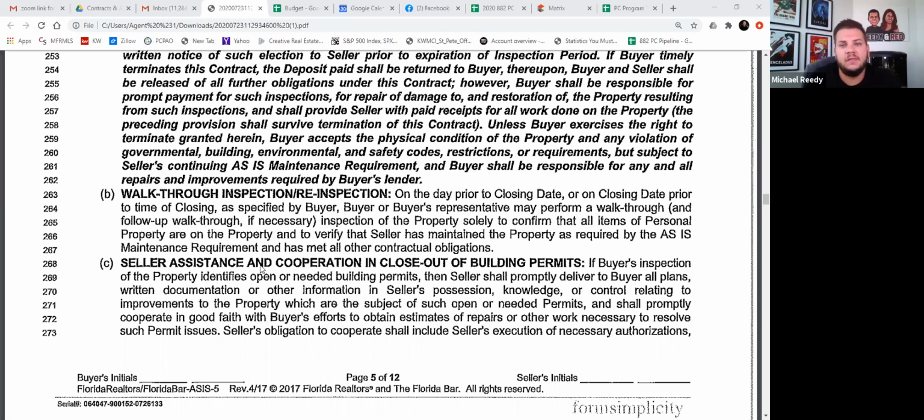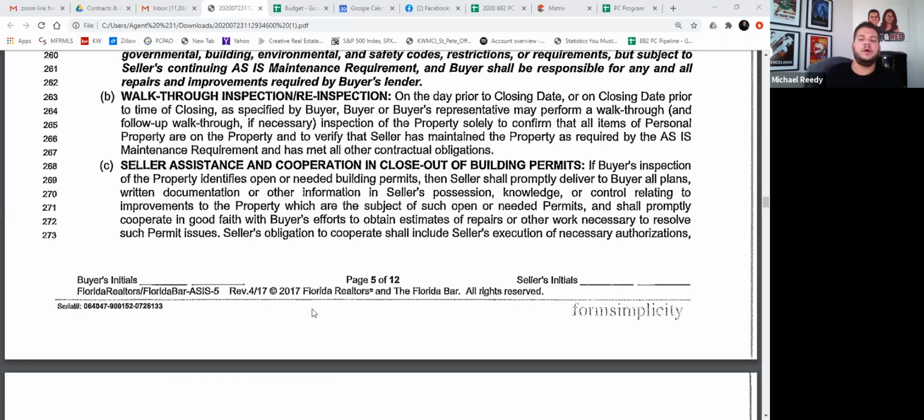The seller can't have furniture in the house leading all the way up to closing. It needs to be removed. The seller assistance and cooperation and closeout of building permits.